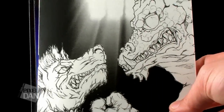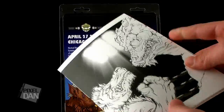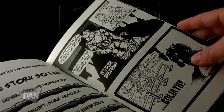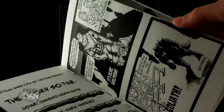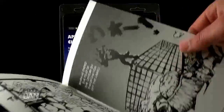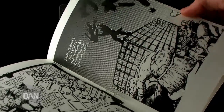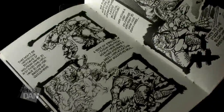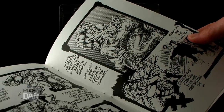Now also included is an incredibly cool black and white comic book that gives you some information on the characters and the event that they're wrestling that are in this set. The story inside is written by Mark Vasquez of Fantastic Plastic Toys, and the artwork is all done by Lee Burbridge of Big Man Toys. It's some really cool artwork, and it's a really fun read and gives you a feel for what this world is all about.